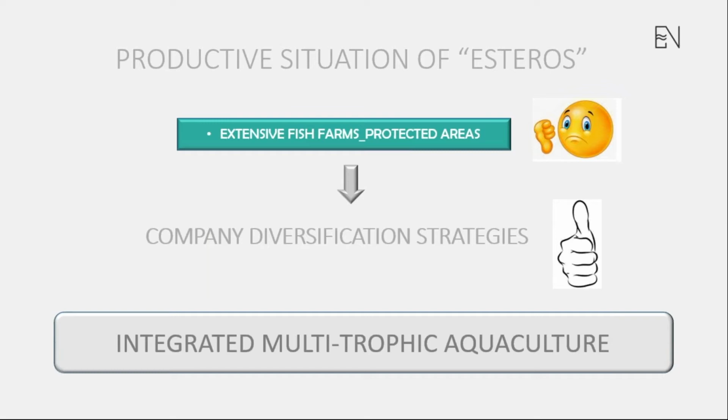But what is the productive situation of esteros? Many companies realize that extensive fish farms are not profitable, and many of us cannot do another kind of aquaculture because we are working in protected areas. So we think that we need companies' diversification strategies. And this is where integrated multi-trophic aquaculture can play an important role.